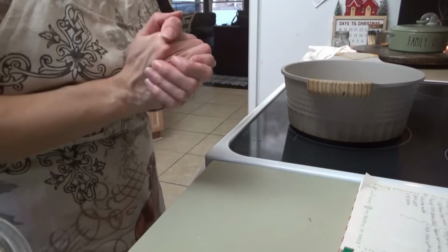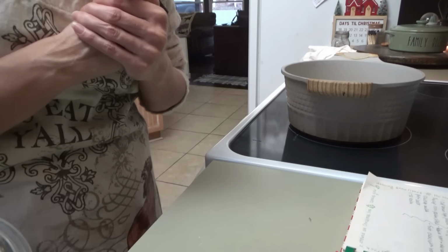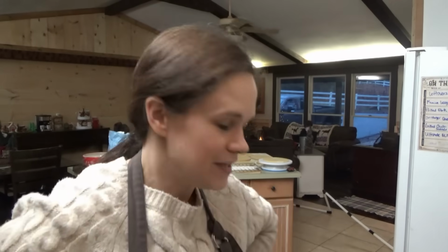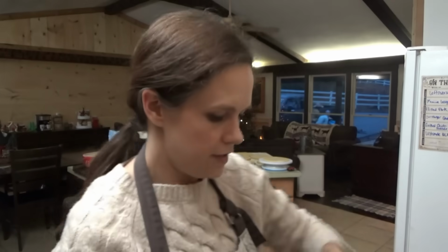Okay, we'll set that over to the side. We're also gonna need some heavy cream, a little bit of milk, salt, and vanilla. 50 years later, we're still making cakes, cake layers. I have 2 in the oven now, and then I'm gonna have 1 more. Okay, these 2 are done.